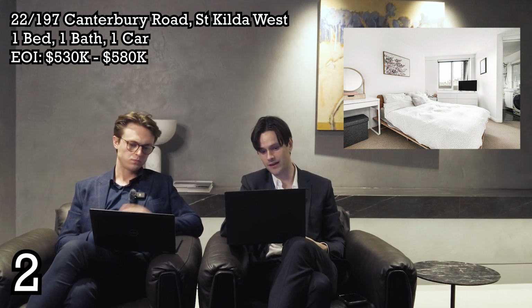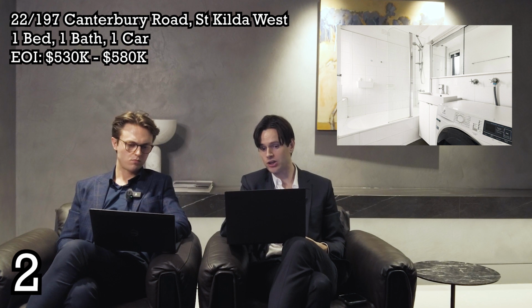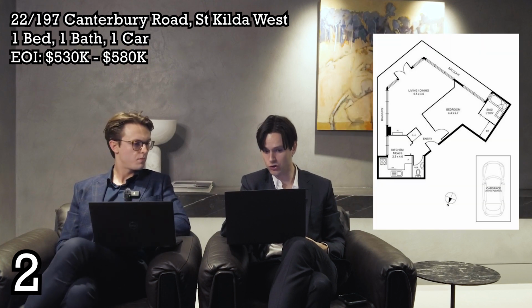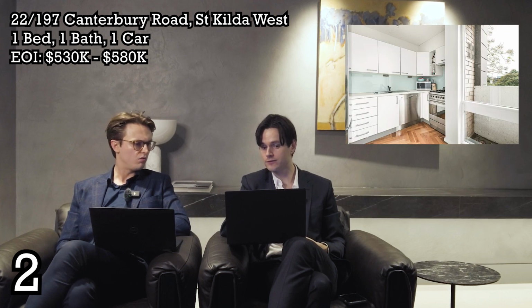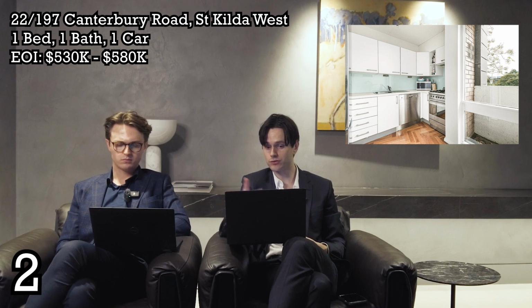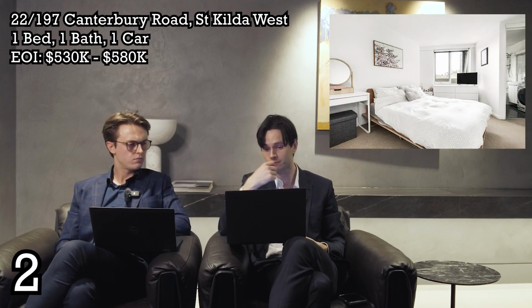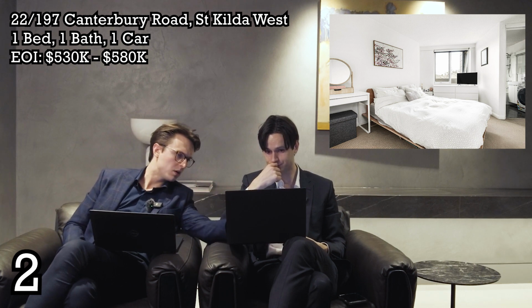It's got an ensuite there with the bath, but you do need to, in the middle of the night, walk out of your bedroom and go to the toilet or the dunny, which is next to the kitchen. But maybe that's good, because in some cases with some people, if you leave the door open to your ensuite, your bedroom still smells like roses.